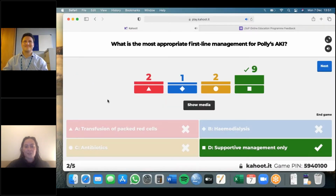Excellent. Okay, that's very encouraging indeed. So these are all things that you might think that Polly might need, and depending on how she gets on, she might need these things at different times. Transfusion of packed red cells. Yeah, we did mention that she's anemic, but we didn't talk too much about whether or not she was symptomatic as a result of that. And actually transfusion can put a bit more strain on the kidney in some cases.